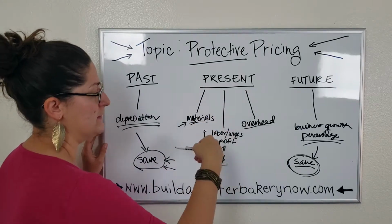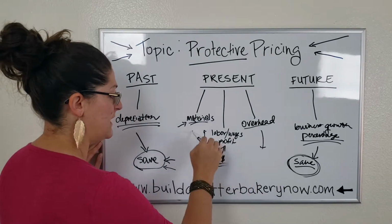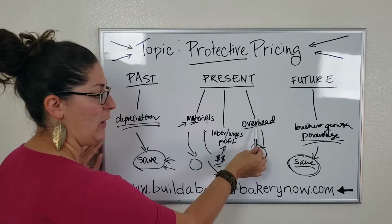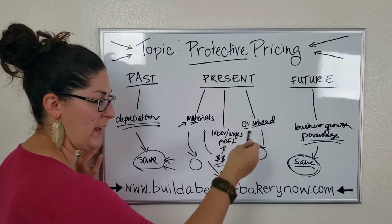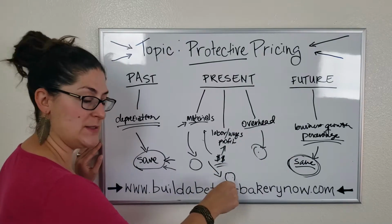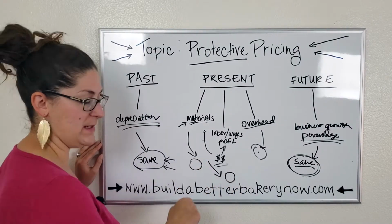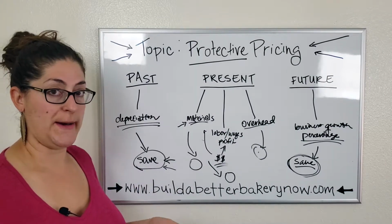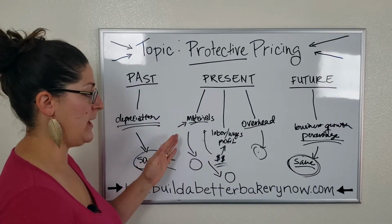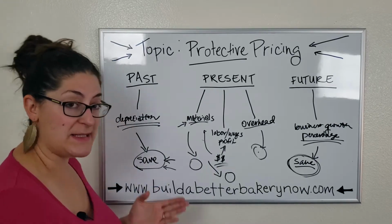And then all of these three things, you're going to be paying out regularly. So maybe not every 3 months, but you could put all this stuff into individual accounts wherever you want to keep those. You could help pay your bills every month with your overhead account. You can just roll that right into your bill payments. Your labor and profit, this is your money. So this would go into your personal account for spending. And then your materials, you're going to want to have that in your business account. Like if you have a business account credit card or something like that, that's what you're going to be paying off your credit card with, or that's what you're going to be putting into your account so that you can then later buy materials. This is pretty much the basis of protective pricing.